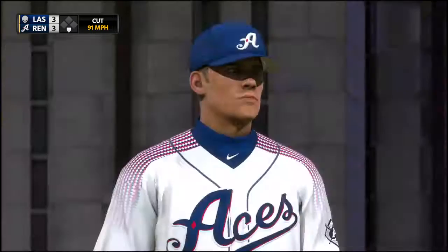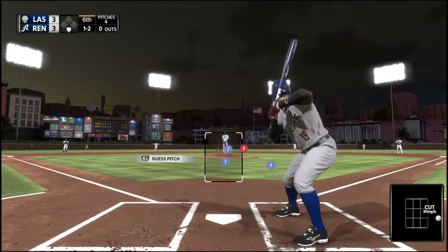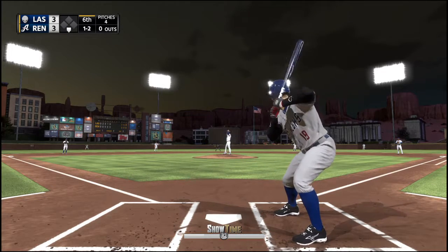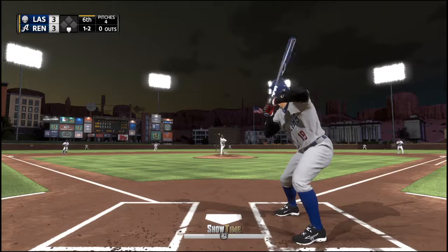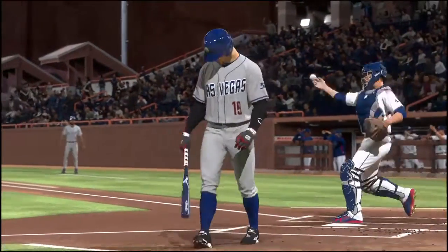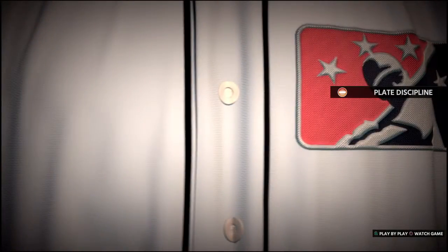And it's 1-2. So the intent of that 0-2 cutter right there isn't necessarily to get a swinging strike. If you get it, well, hey, that's great. But if you get it inside enough and he does make contact, he probably can't do anything with it anyway. And a changeup swung on and missed for the first.